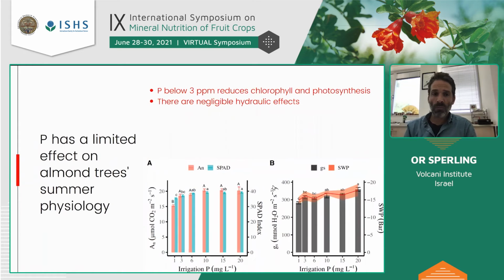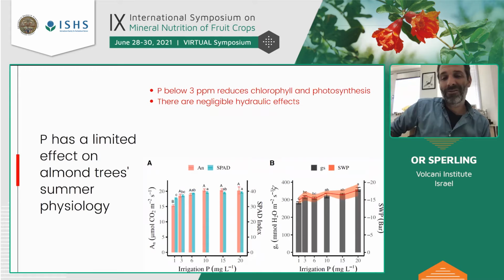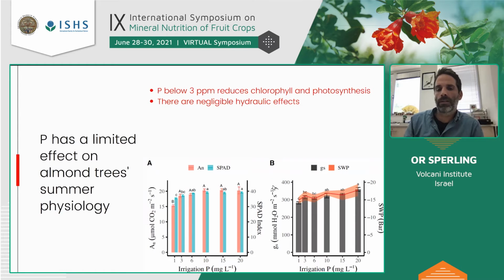So moving on, we actually learned that besides these acute deficiencies, P did not affect the summer physiological processes of almond trees. So very low P levels reduced the photosynthetic rate, this is the red bars on the left here, and the chlorophyll content, this is the bluish bars on the left here. But then anything above 3 ppm P, all the trees photosynthesize the same.